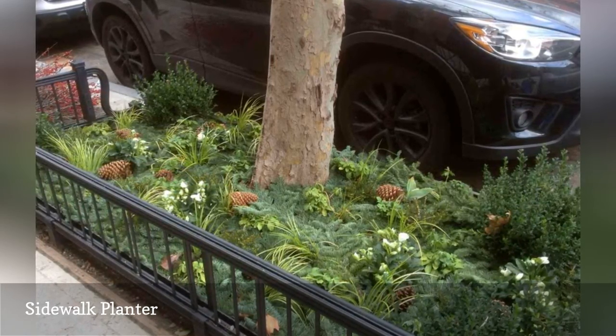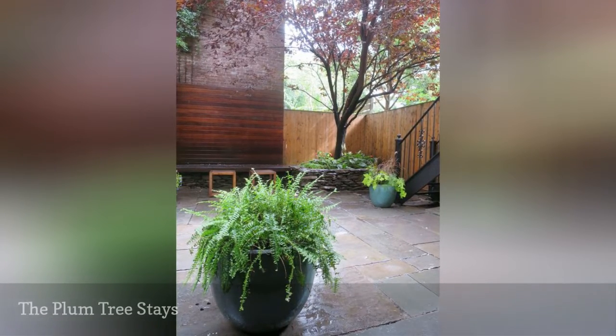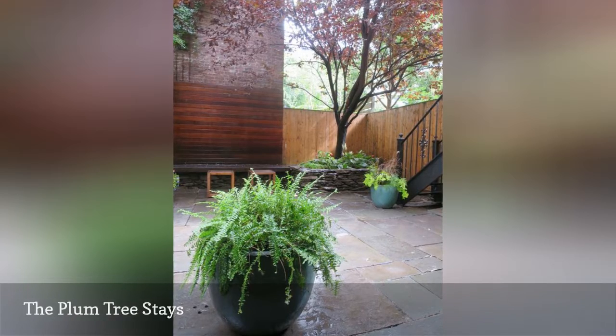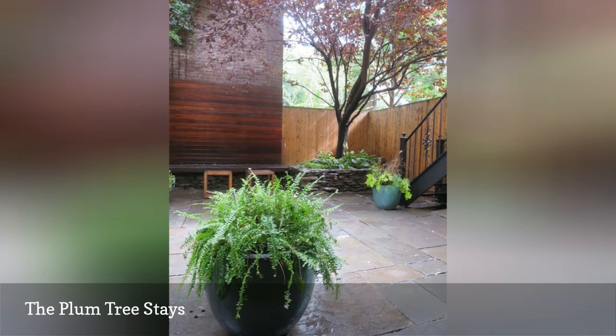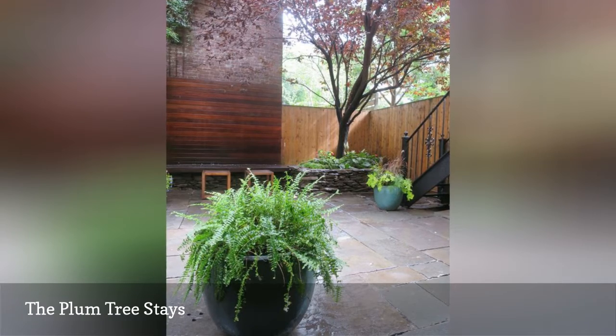are ignored. Like the symbolic tree that reaches for sunny skies through the shady courtyard in the 1940s book and film, A Tree Grows in Brooklyn, the ornamental plum in this Cobble Hill courtyard provides its owners with color, privacy, and a touch of nature in a big city. It was one of the few elements from the original yard that remained.